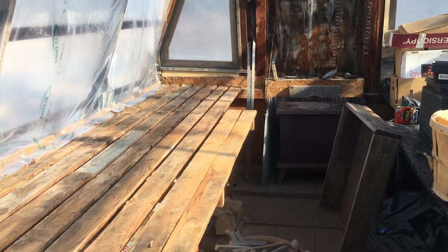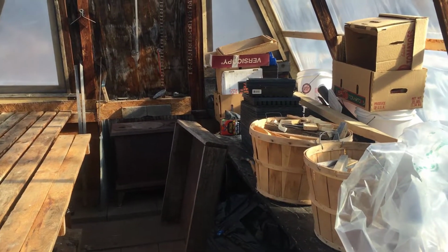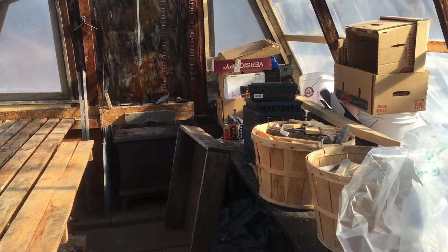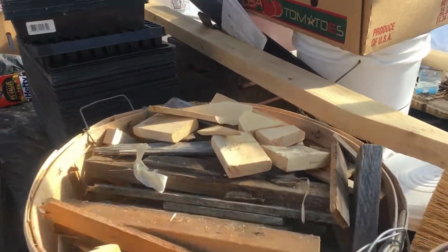Wood stove's up and going with the new stovepipe on the back. We still have some material to get out of the greenhouse. The boxes will burn when we start our fires for the wood stove, and the wood here is our kindling.